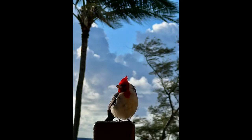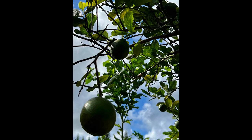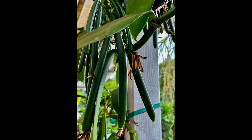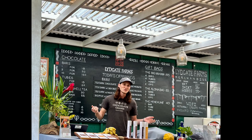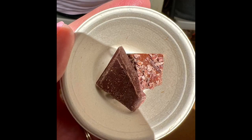This is Kauai's version of a cardinal. They're very friendly. Here's some fruit that was growing out in the chocolate tour. And here's some vanilla growing in the chocolate tour. One of those wild chickens again. And here is just a picture of our presenter at the chocolate tour.